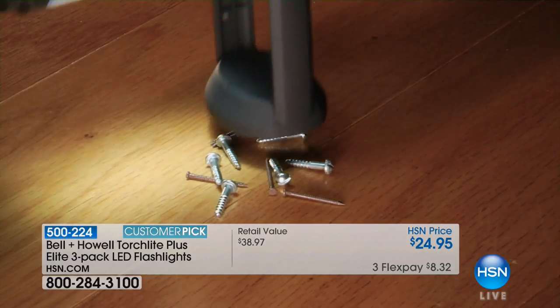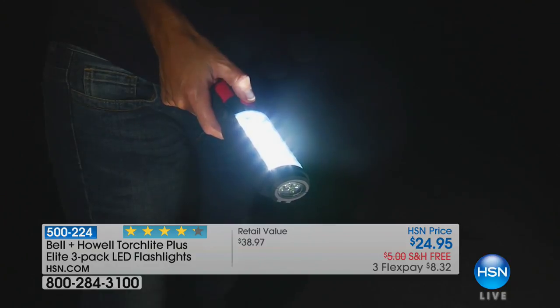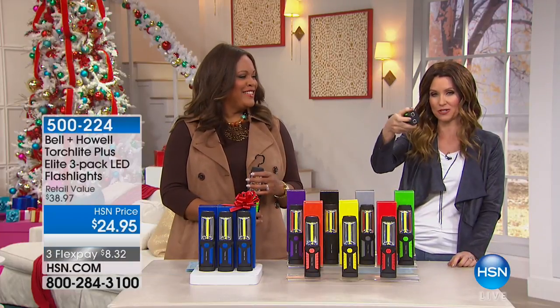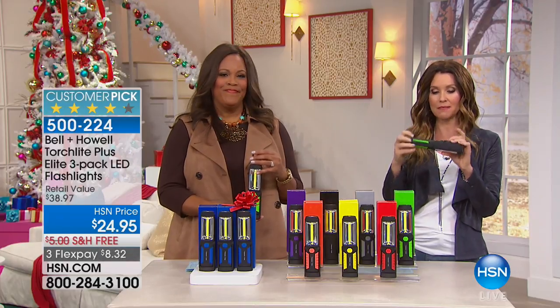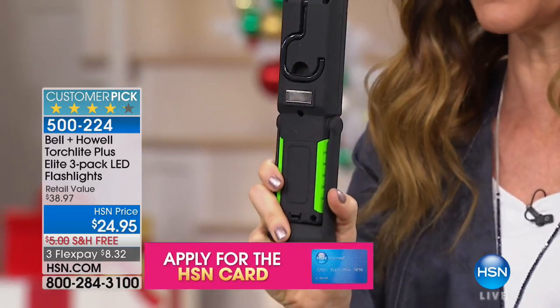And it has that magnetic base, which, of course, you can use like that, or you use that so that it sticks up on something metal. So it's got the magnets here, and then it also has a magnet on the side. So if you want to put that out by your fuse box or something, you know that it's always going to be there.